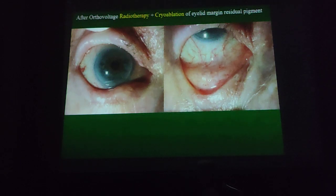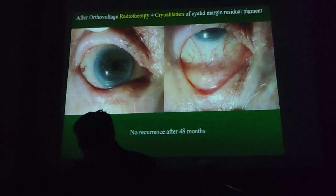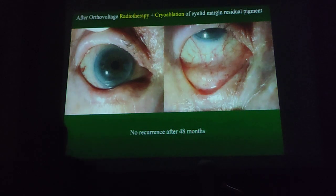We added cryotherapy to one spot at the lid margin, and that achieved complete control of the melanoma. And there's been no recurrence for 4 years after that. So again, we avoided exenteration in such a difficult case.